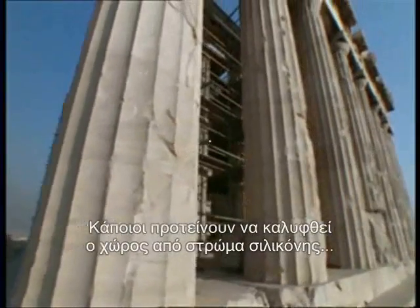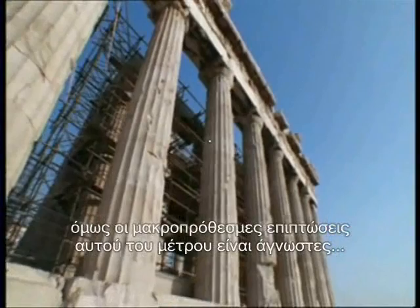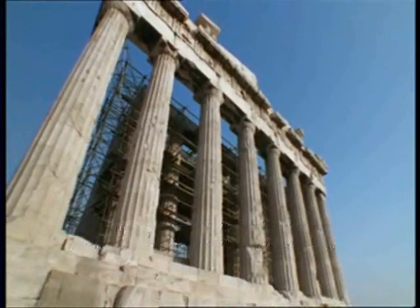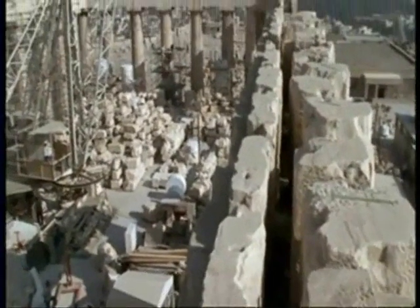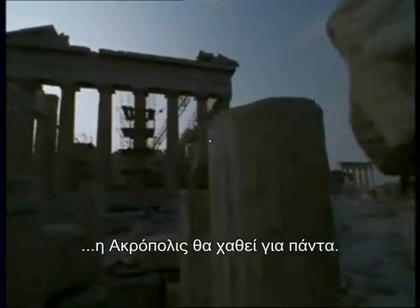Some propose covering the entire site in a thin layer of silicon, but the long-term effects of this drastic measure are unknown, and for the time being the stones of the Acropolis remain exposed. Each year, another layer of history is washed away. If the impact of acid rain is not solved soon, the Acropolis will be lost forever.